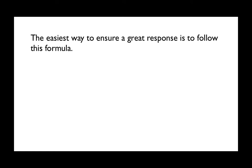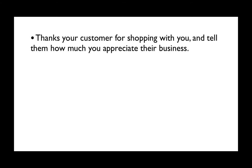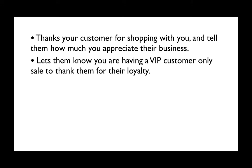The easiest way to ensure you get a great response is to follow this simple formula. You want to send an email that, first of all, thanks your customer for shopping with you and tells them how much you appreciate their business. Then lets them know you are having a VIP customer-only sale to thank them for their loyalty.